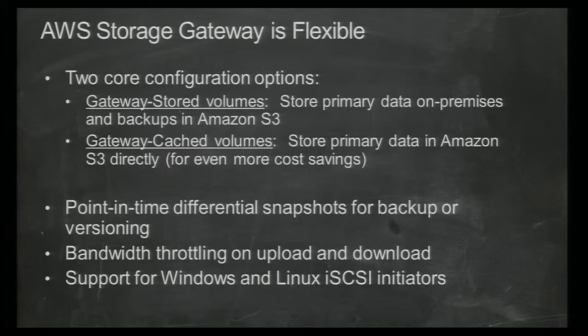We've also added the ability to support bandwidth throttling. So we had customers that said, hey, I want to be able to store my data up in S3, but I may need to throttle that down during the daytime and increase the bandwidth that's available to the gateway in the evening. And so you can configure that through both our management console as well as through our API. And then finally, we supported both Linux and Windows iSCSI initiators. Right? And so that allows you then to mount your storage gateway volume to both a Linux on-premise application server and a Windows on-premise application server.